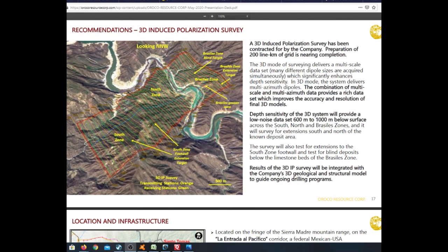One is to confirm the data. Two, the resource will get bigger. Then the high grade portion will get bigger, and also Oroco will earn more ownership interest by spending money on the property.